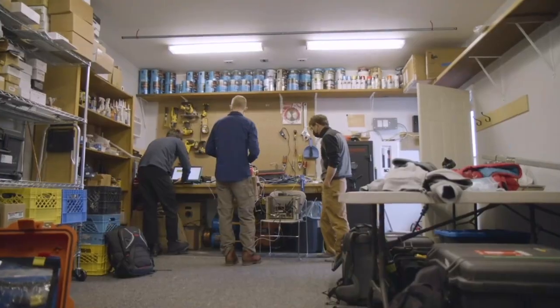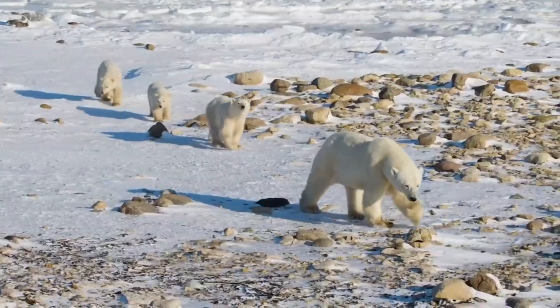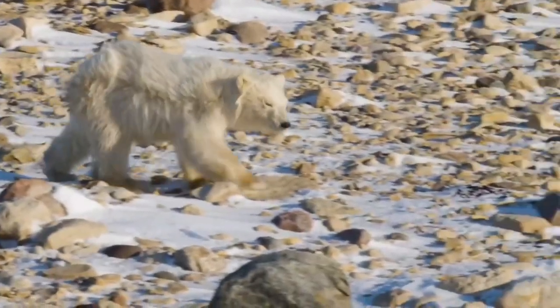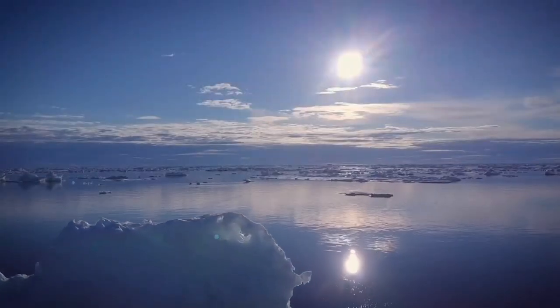Developing a new tool, a reliable tool for polar bear den detection is critical to our work in polar bear conservation. If we can't protect denning females, we're not going to have successful reproduction in some of these subpopulations that are already challenged by melting sea ice. Polar bears spend most of their lives outside of the view of humans. In order to really truly help this animal, we need better information.